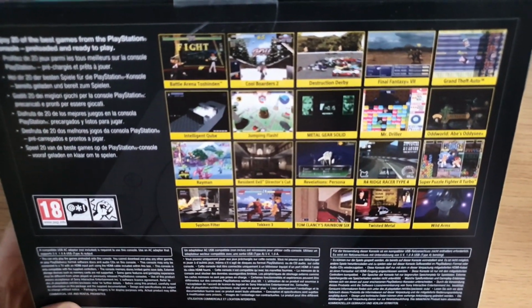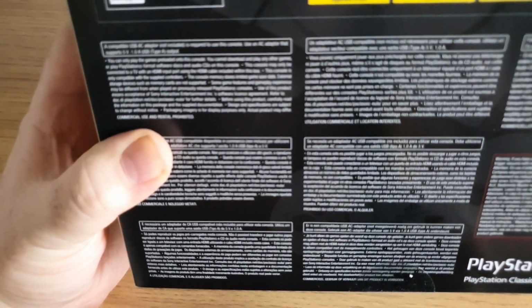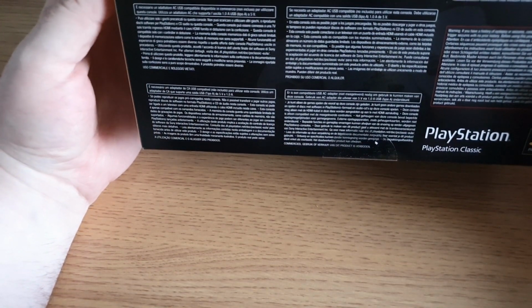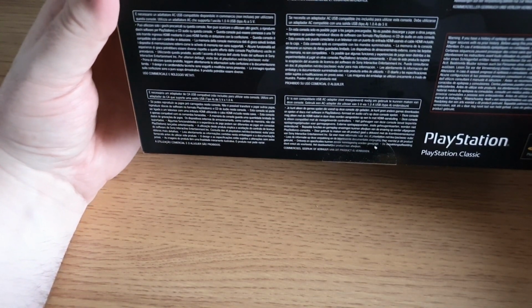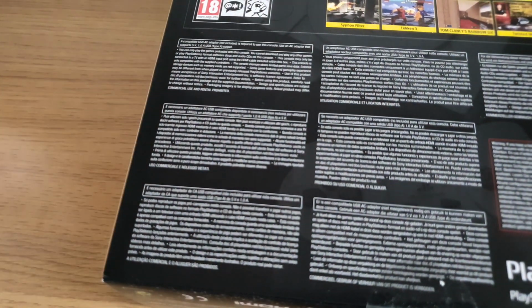People say the games aren't the best games that you can get on it, the pre-installed ones. But you know, it does have some classics on there. I like Destruction Derby. Obviously, I'm a massive fan of Final Fantasy games, and Final Fantasy 7 is my favourite Final Fantasy game, so that is definitely a selling point for me.